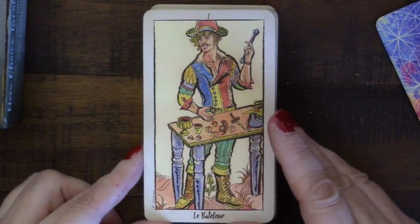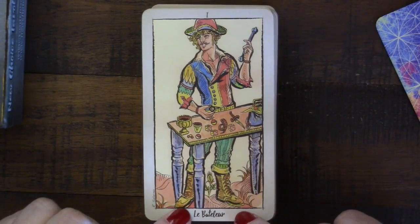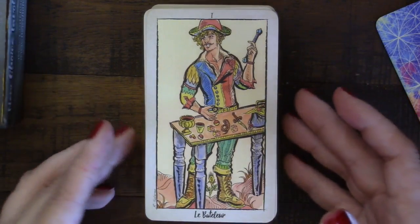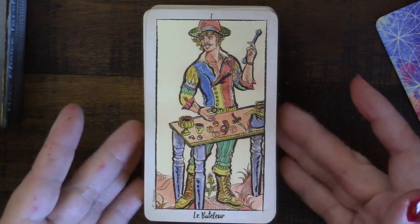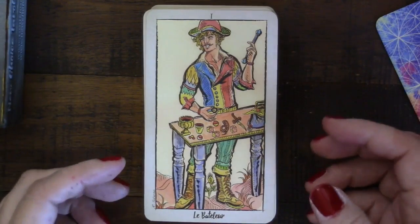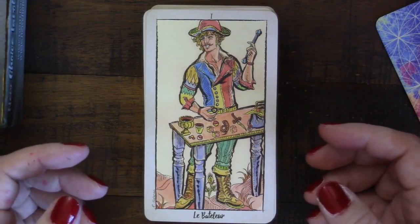Here we have the Magician. The titles are not in English, but they do have the numbers at the top, and I think they're all fairly obvious, especially if you've worked with any traditional decks. This is very traditional. They did an amazing job staying with the traditional Marseille imagery, which makes it pretty easy to guess.